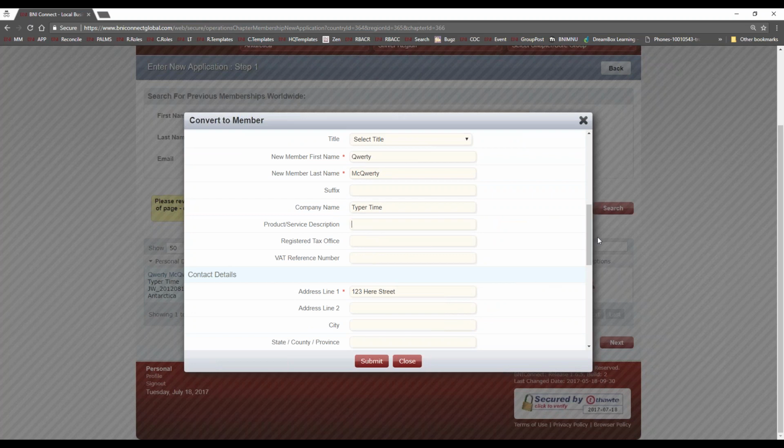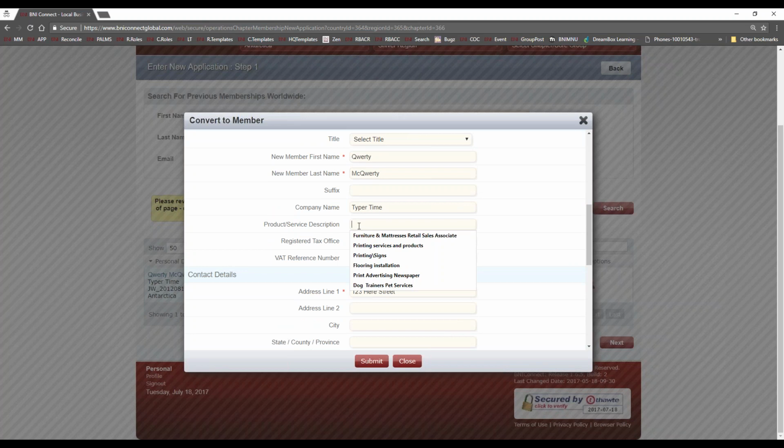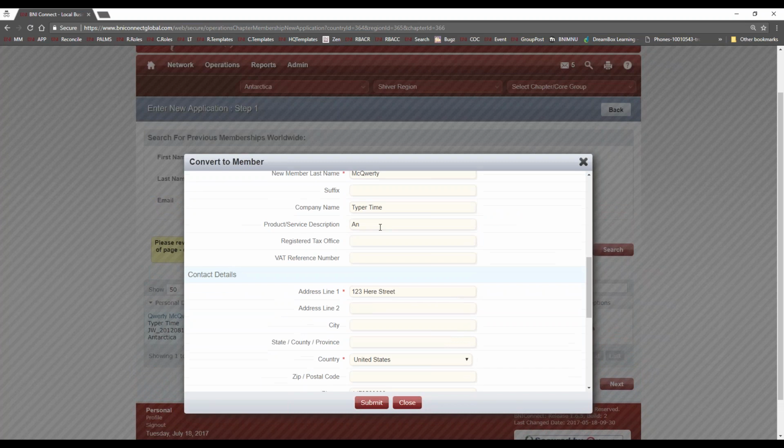For example, the product service description. One best practice out there is whatever they write on the physical application is what you should actually put verbatim in the product service description. This will serve as a record of what they actually entered. Now, the drop-down list itself is a little bit more limited. We have about 700 or so different professions in here, but I'm sure there are thousands and thousands of professions in the world. So you're really finding what's closest here, and this is the opportunity to put in that Qwerty McQwerty here is involved with books, but he's really an antique bookseller. So I can put that product service description in there.